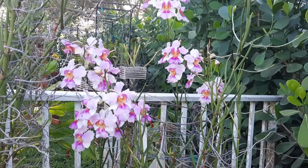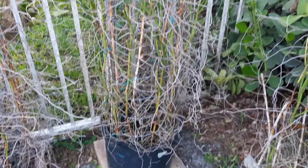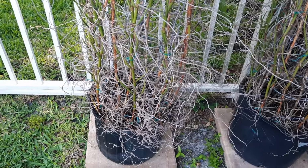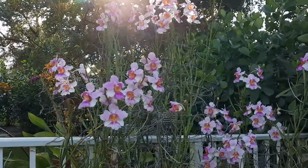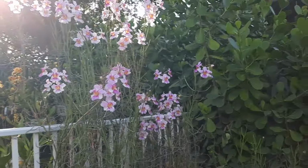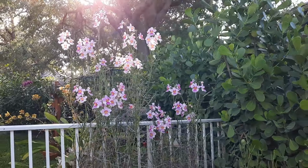So pretty happy plant. It likes a lot of sun, and in those 2 big pots I have a little bit of lava rock and mostly chunks of charcoal. Look at that. The sun is coming out on this side, but let's see if we can get a little more view. So pretty.